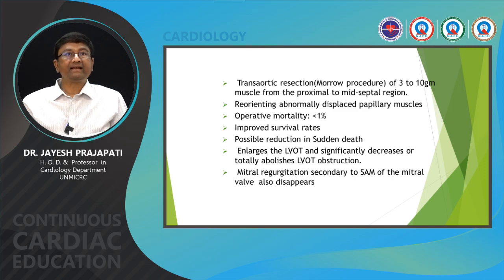And in the transaortic resection, 3 to 10 grams of muscle is removed, with operative mortality less than 1%, and it improves survival from sudden cardiac death and reduces the MR also. And of course it carries some risk of LV dilatation, some risk of bundle branch block, and of course complete heart block, and ventricular septal defect. So these are some of the side effects.